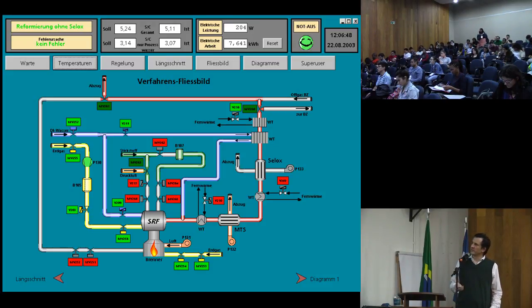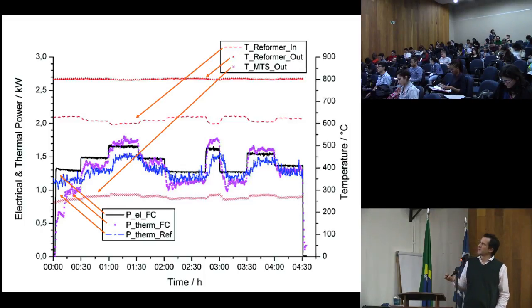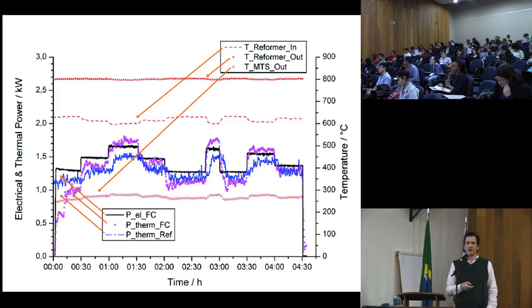I will show more details of the project. Here you can see this part, the temperature of the reformer. Here the temperature inside the reformer, outside the reformer. Here the power of the stack, they change the power, the electronic load.